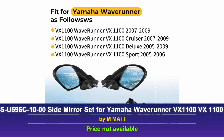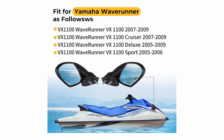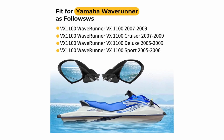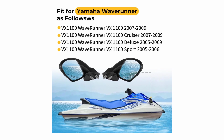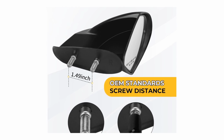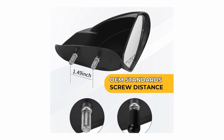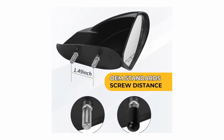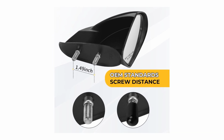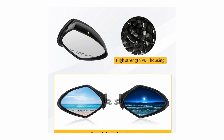Coming in at number 4 is the M-Matty F1 SU596B 1000 S1 SU596C 1000 side mirror set. Designed for Yamaha Waverunner VX1100 models from 2005 to 2009. Unlike the previous product, this is a complete set, including both left and right mirrors. Like its single mirror counterpart, this set features biconvex mirrors for excellent visibility, along with shockproof and corrosion-resistant properties to ensure durability in all weather conditions.